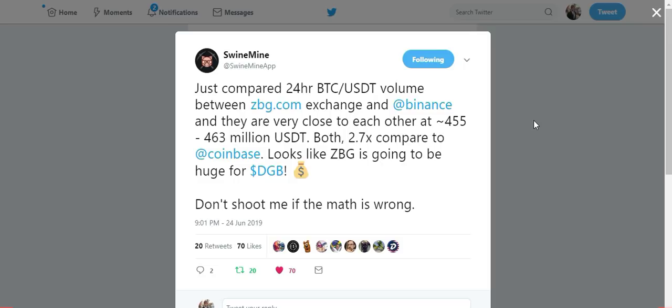Another interesting stat that I found was a tweet from SwineMine, where they compared the 24-hour Bitcoin USDT volume between ZBG and Binance, and they are very close to each other. On ZBG, 455 million, on Binance, 463 million in USDT. Both of those were 2.7 times higher compared to Coinbase, and it looks like ZBG is going to be huge for DigiByte. And he's also saying, and I agree, don't shoot me if the math is wrong.